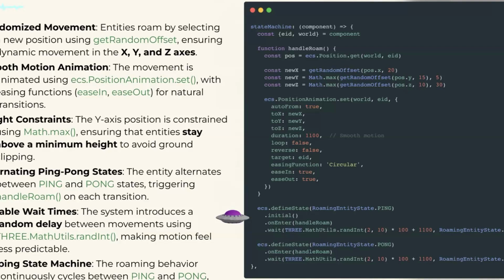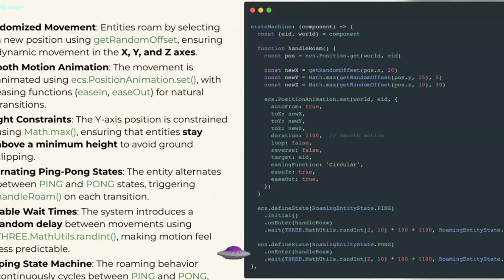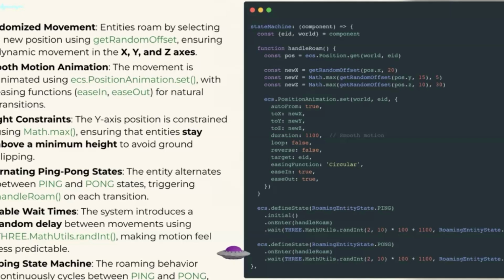So we've just taken the 1100 milliseconds of the animation and then added a random couple hundred milliseconds beyond that for it to wait. So it looks as if it's, you know, kind of moving with some sort of randomness. And yeah, once you put those together, they're just basically calling each other back and forth, and it'll look like it's moving around in 3D space.